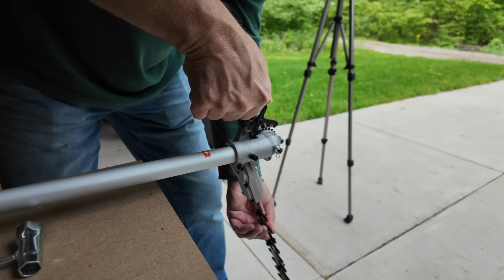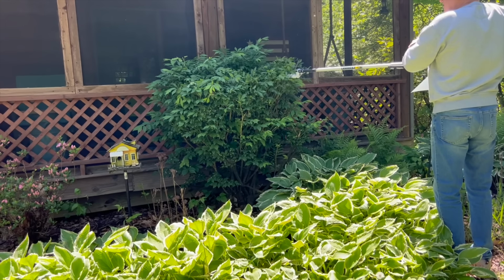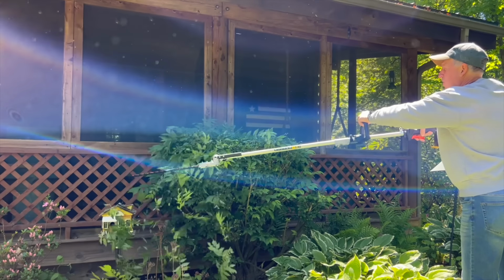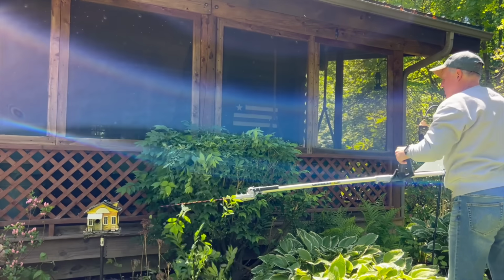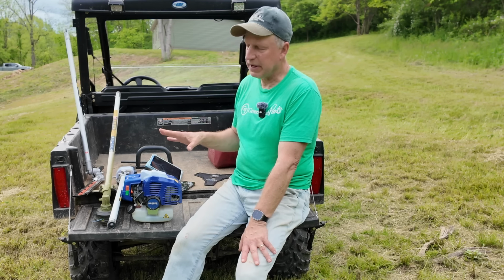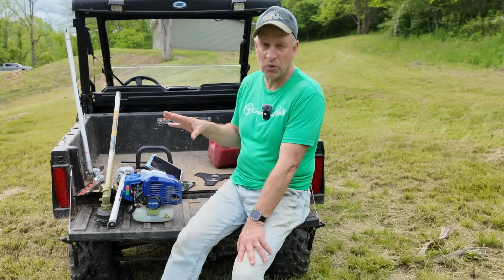The hedge trimmers I really didn't use down here, but we did use those up in northern Ohio, and I used them on our hedges, of course, and that seemed to work okay. Now, I would say if you're going to buy a dedicated tool, let's say a Stihl weed whacker, you're probably going to pay more than what all four of these came to. But that Stihl weed whacker is probably going to give you a little bit more endurance, and it might be a little bit better quality.